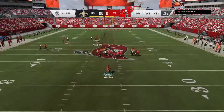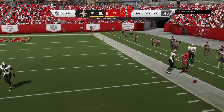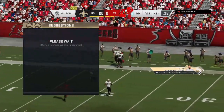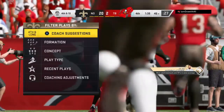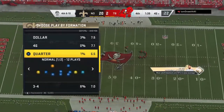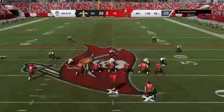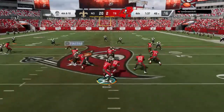Play action now. Winston. Now a desperation throw deep downfield. Oh, he almost intercepted it. They're just forcing it into too many tough spots. That was almost a fourth pick of the game. And now fourth down. And they're indeed going to go for it here on fourth down. So trailing here in the last quarter, let's see how this plays out.